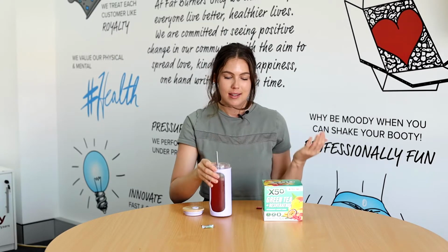Hot girl summer, here we come. The watermelon flavour is perfect. It's like summer vibes. All it needs is a bit of tequila and lime.